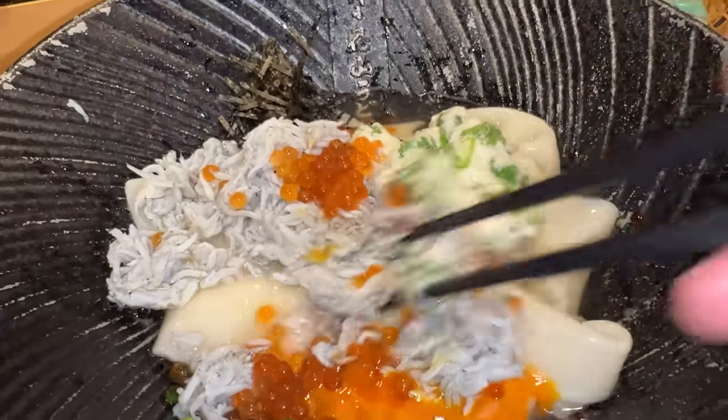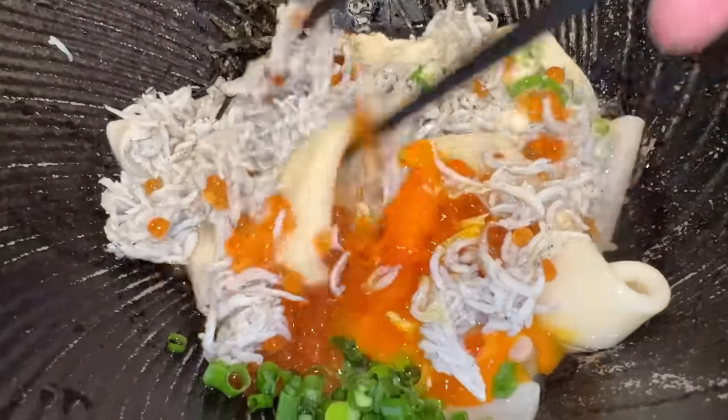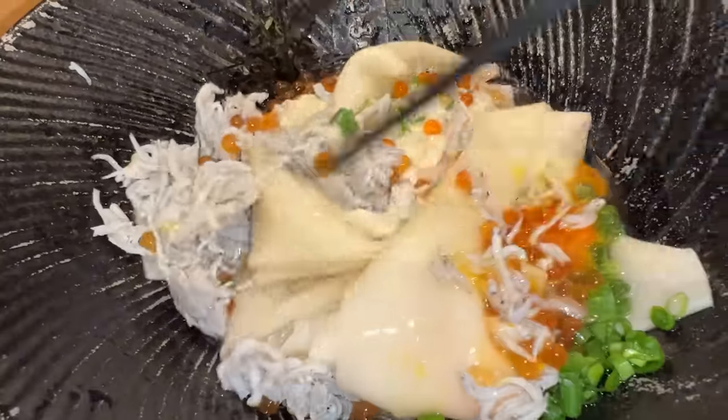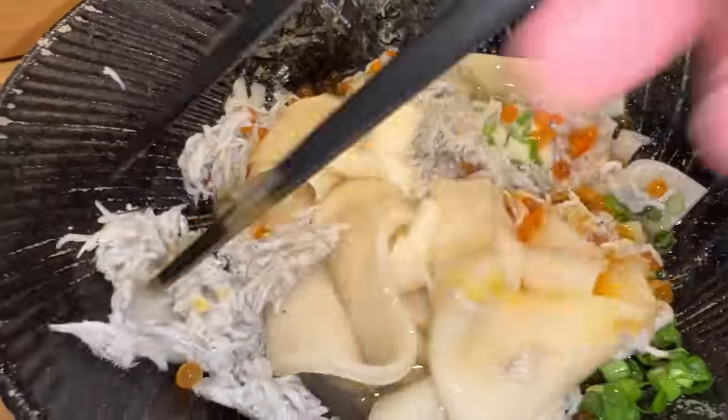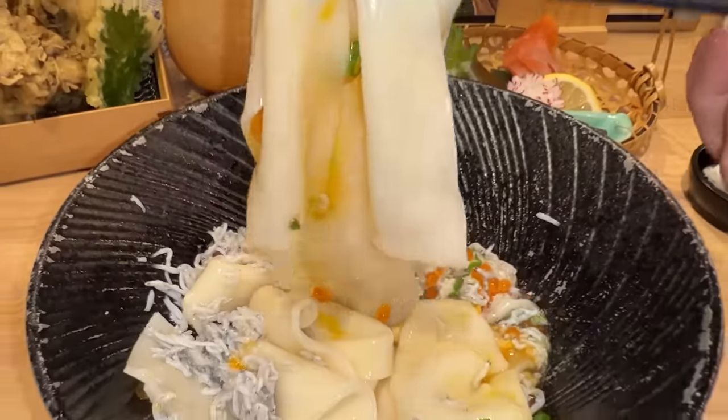That's so good. That is so good. This place is so good. That's why there's always a line in front of the door. The broth is refreshing. It's very seafoody, a little creamy from the egg yolk. And you get a little burst of the ikura in here. The noodles are just so refreshingly chewy. A little bit of okra here as well, along with the scallions. And the little fishies provide such a clean flavor that's just filled with umami.